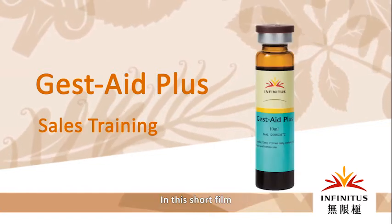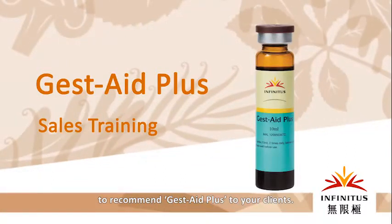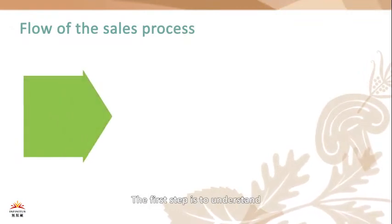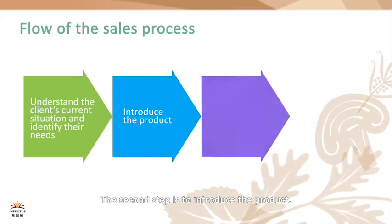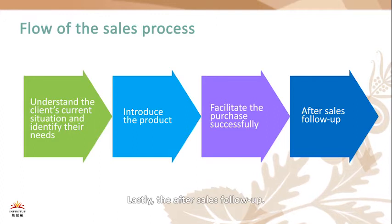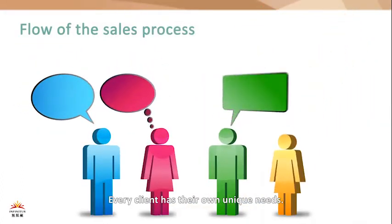In this short film, we will share with you the way to recommend Gest-Aid Plus to your clients. An integrated sales process can be divided into 4 stages. The first step is to understand the client's current situation and what their exact needs are. The second step is to introduce the product. The third step is to facilitate the purchase successfully. Lastly, the after-sales follow-up.